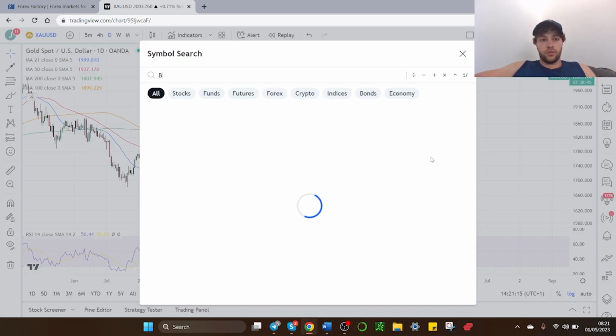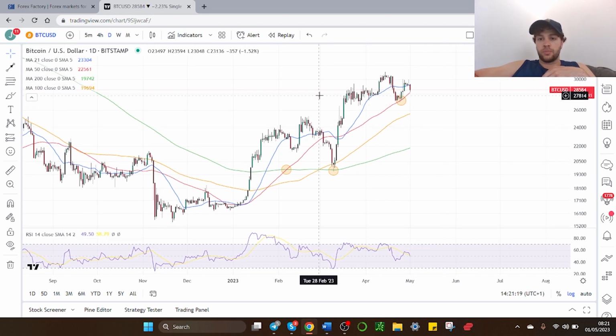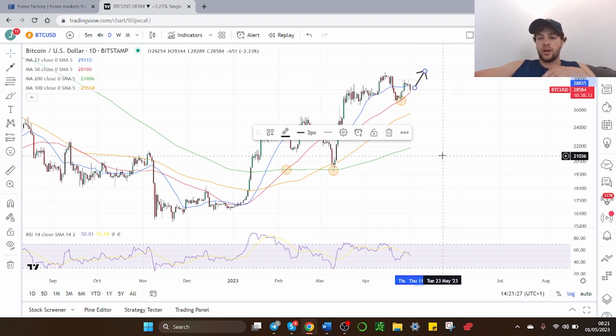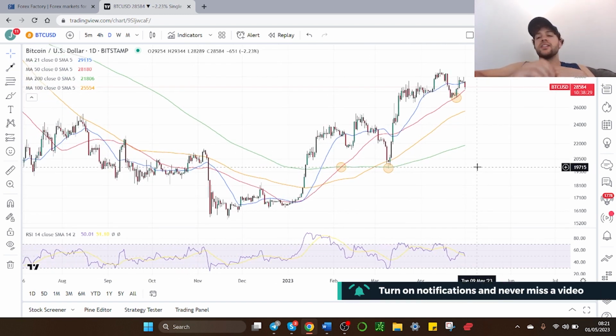You could have a look at Bitcoin, and that's kind of close to recent highs, a little bit choppy, seems to be consolidating, but if gold's going higher and the dollar's going lower and yields going lower, Bitcoin could potentially go higher as well. So yeah, these are some of the ways things could play out this week.